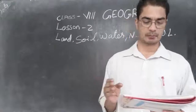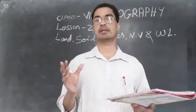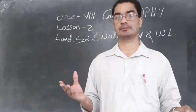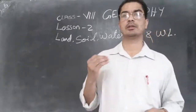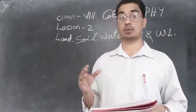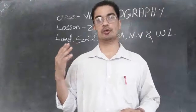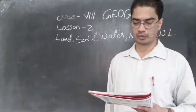What is the difference? They are first of all living in two different regions. Mamba's family is living in Africa, where the resources are very rare and scarce, and Peter's family is living in New Zealand, where the soil is very rich, the technology has developed, and he is able to use scientific means and so on. So a lot of difference is there.